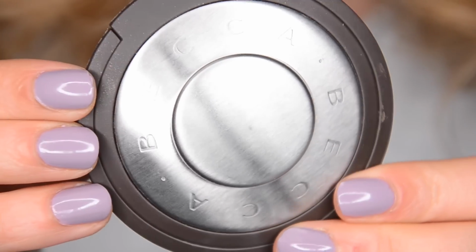But this, as you can see, is nearing the end of its life. I've used up most of what was here. It's still going strong though, and I'm gonna use every little bit of this thing. Next product I am finished with finally. This is Becca Low Light Sculpting Perfector, and it is gone.